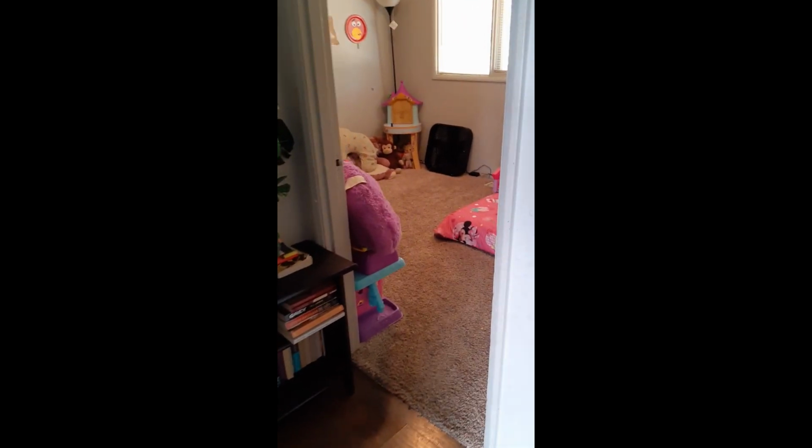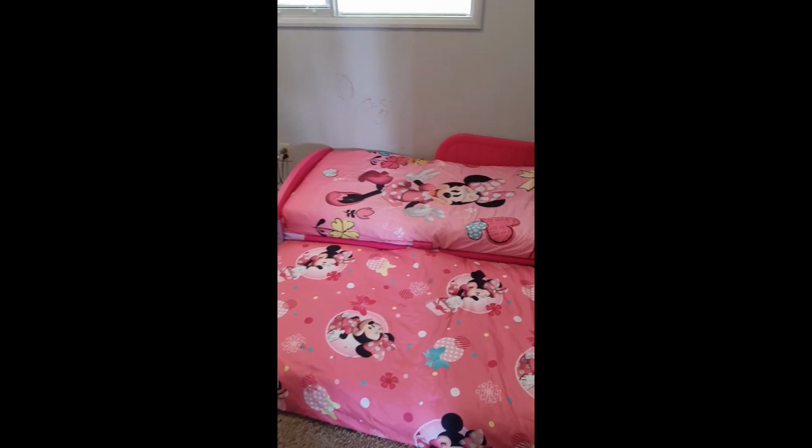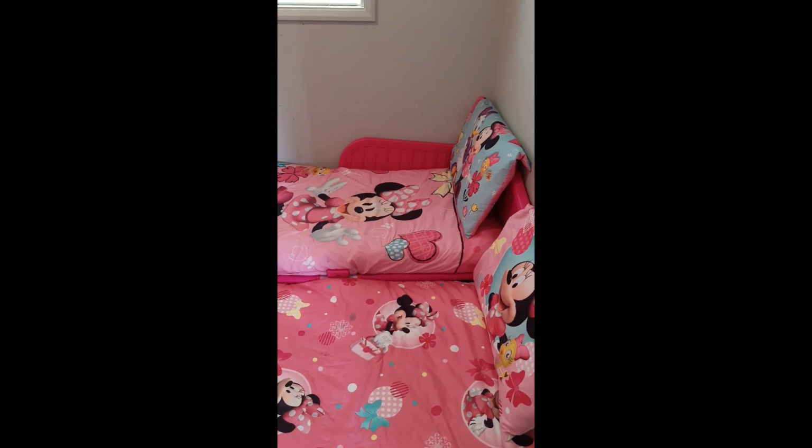Now we'll walk out into the baby's room. And this is London and Sanaya's room. All right, Sanaya's bed is right there on the far side.